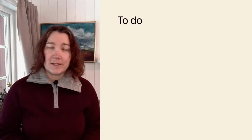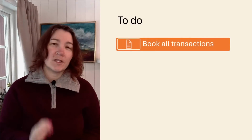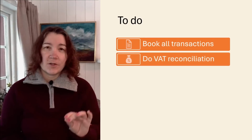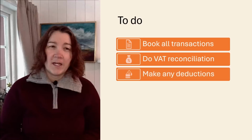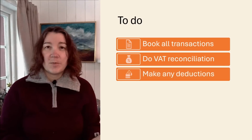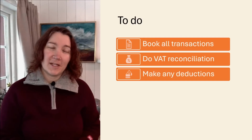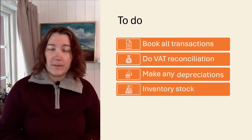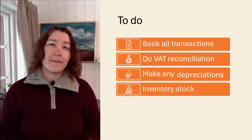And then we have our little to-do list. So, okay, first check that all the transactions are booked in your bookkeeping. Do the VAT reconciliation, so make sure that everything there is okay. Check if you have any inventories that need to be transferred to be an asset in your company, and then you make all the deductions for that. And also, if you have a stock, you need to make an inventory of the stock to see, okay, what is the value of our stock now?